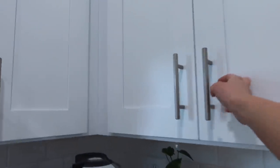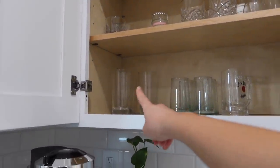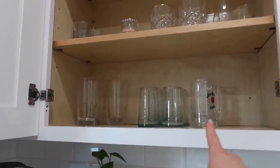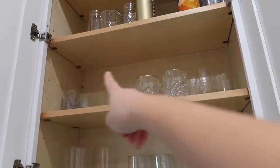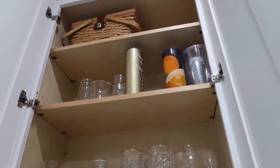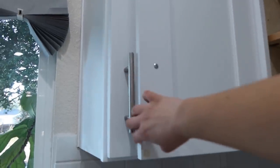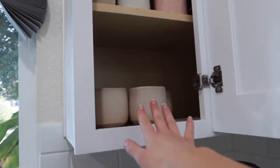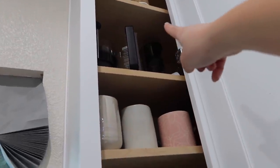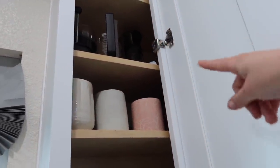This one is everyday drinkware. I might get a few more of these tall glasses because we've broken so many and they're from IKEA, so they're really, really cheap. But we have drinking glasses and then more commonly used cocktail glasses and then tumblers, basically. My cute little picnic basket up there. This is all coffee above our coffee station. So this is all of the uniform mugs, my more unique mugs, and then coffee supplies like our French press, our coffee grounds, and we have a little carafe for the Nespresso.